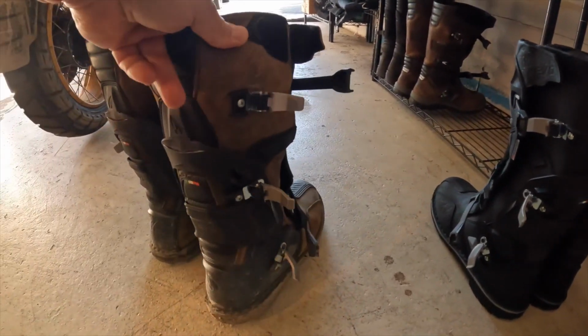So that gives you an idea of kind of the stuff that I wear on my wearables. Now, when it comes to boots and shoes and helmets and stuff like that, I'm going to give you kind of a sneak peek of that right now. Again, it's different riding conditions and kind of what you're doing when you're out and about. So these are Forma Evo Adventure boots.